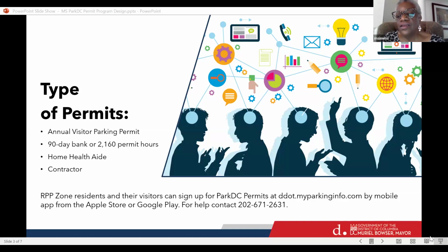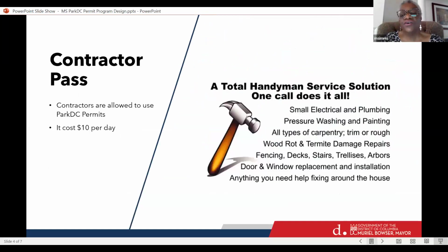So as we move along, let me see if I can get this right. And this is, okay. So here is your contractor pass. Now, you don't actually have to use a permit pass for your contractor. You can use your annual visitor pass, or you can use your 2,160 hours. But if you just happen to have a contractor and you don't want to eat up your hours, you can choose to schedule a permit for, maybe someone's coming to your house, like a small contractor, to do some electrical work or painting or drywall or fencing or even fix a window replacement, something really small where a reserved parking space is not needed.